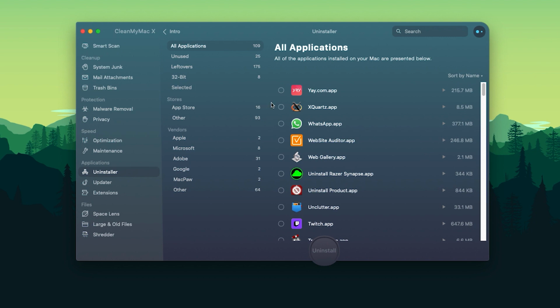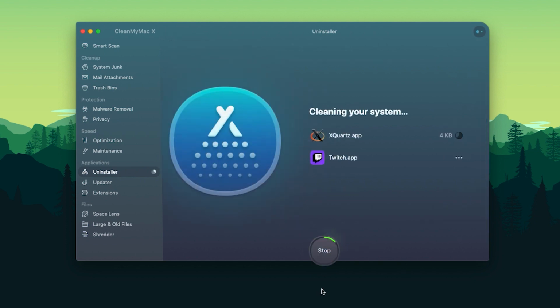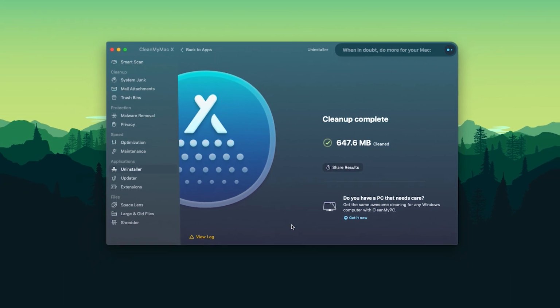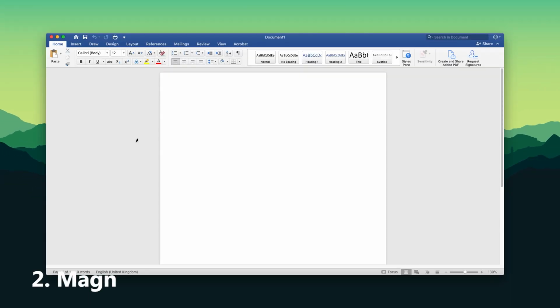So to uninstall an app from this app, you can just click it, and then you can just click uninstall, and you can do multiple apps at the same time. So let's say I want to uninstall XQuartz and Twitch here. Tick them off, uninstall, and the app takes care of it all for you. Now, if it doesn't work, you get a nice little sound, and you'll get a little view log, and if you click that you can go in and view what's gone wrong, what it couldn't remove, etc. Very good app.